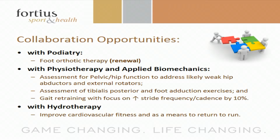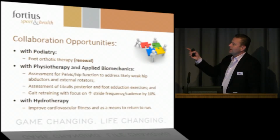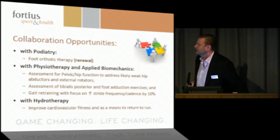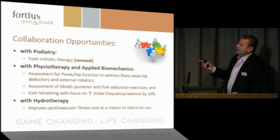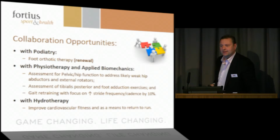We also worked with physiotherapy to have a functional assessment of her core, to try to figure out why there were those asymmetries we saw in the kinematics of her pelvis, because that obviously was affecting the hip, and particularly on the right side. Also, we asked physio to look and assess the tibialis posterior and look at its strength and function, because we saw that asymmetry in the inversion moment. And then we worked together with this client on a few sessions of gait retraining, which I'm going to talk about more tomorrow, to try to increase her stride frequency.